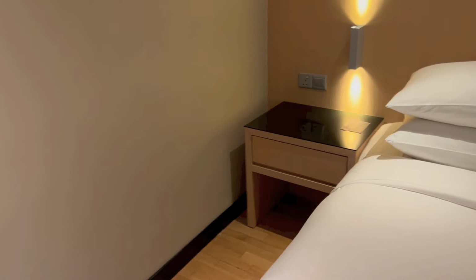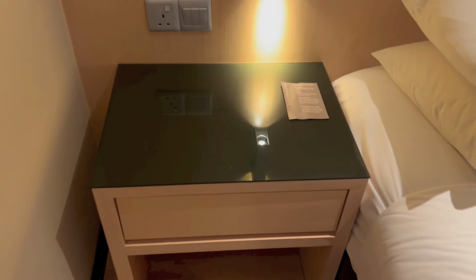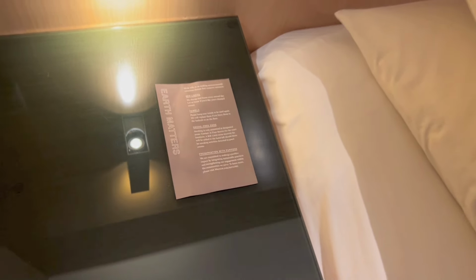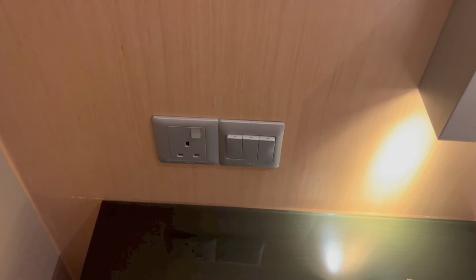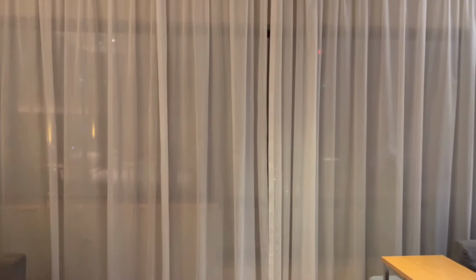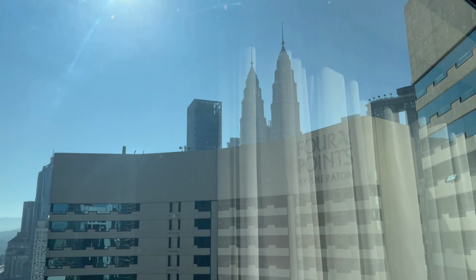Moving on to the left bedside table, we have the same drawer, but this side is empty. We just have an Earth Matters leaflet with a light switches, and a power outlet. Now, as for the view, I'll show you a better view in the morning since it's really dark outside right now. So yeah. Okay, so this is the view out of the window in the morning.